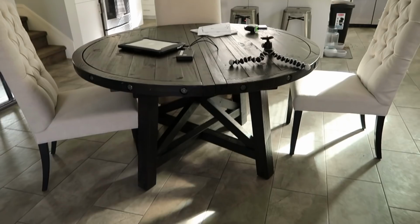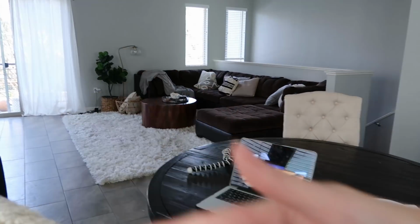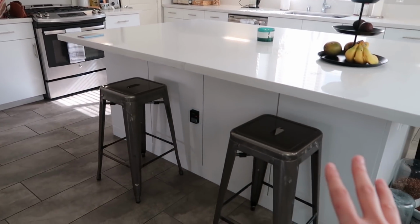So I am really excited to share with you guys the entire process of changing up this main floor. We cut the ModC design off here, so they're doing the dining room and living room, and then I'm going to switch up these bar stools. I wanted to go for a different look over here, so that's going to be changing as well.